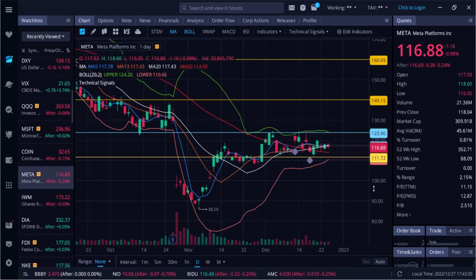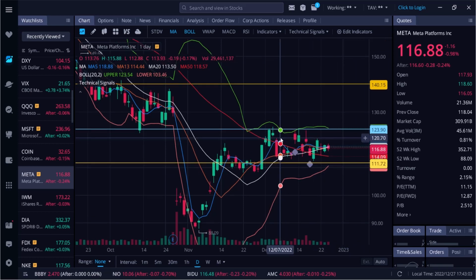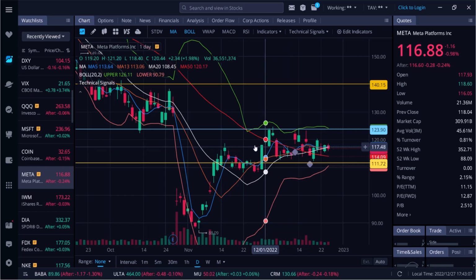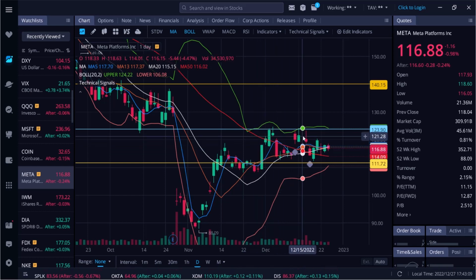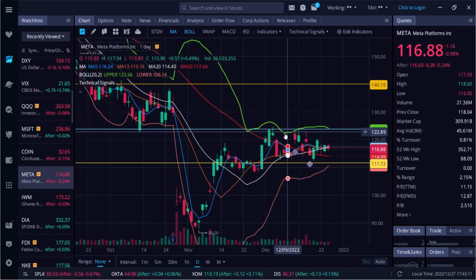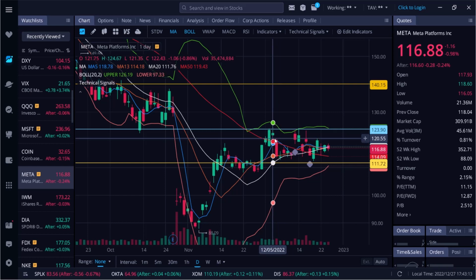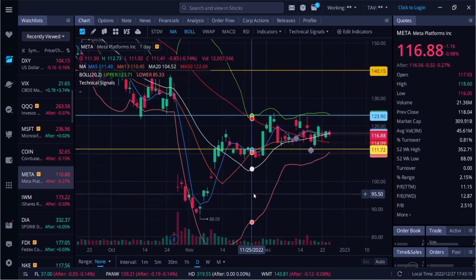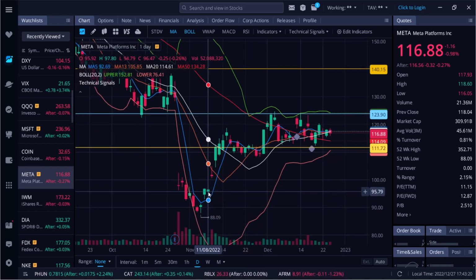Now going into tomorrow guys, on Meta here, I think we're going to see a breakdown below 112. We've tried so many times to break 124 and it didn't break. And the only thing I can say here on Meta is that as soon as we take out 112, these gaps down here will get filled on the stock.